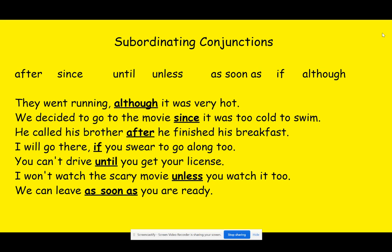Now there are more conjunctions. They're called subordinating conjunctions. And again, the term means nothing. It is not important. What's important is you know when you would use them. And these are after, since, unless, till, as soon as, if, and although. And again, there's way more than just those.